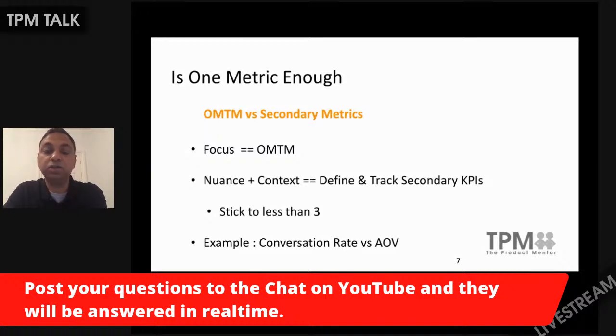Depending on how big your organization is, you can define secondary KPIs, secondary metrics. I always recommend to stick to less than three. So now a very good example is conversion rate versus average order value. Conversion rate could be a primary metric or an OMTM here, while the secondary metric could be average order value.